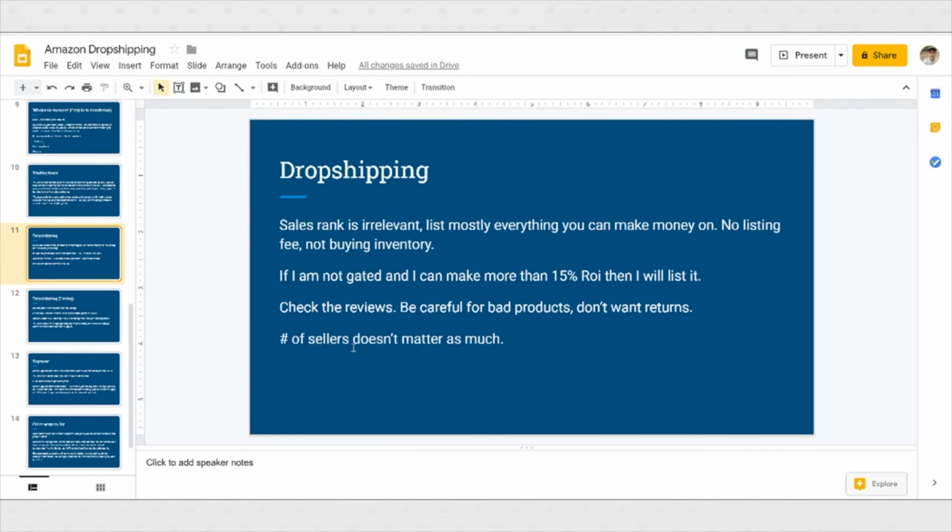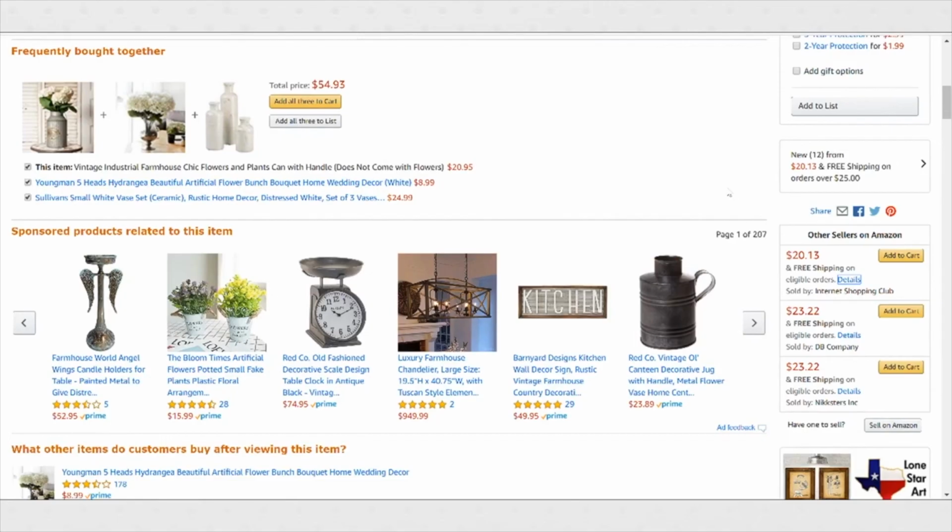You also want to look out for how many sellers are on it. It doesn't actually matter if Amazon is on it, or how many sellers, because we are drop shipping and we're not buying in bulk. The reason you want to see how many sellers are on the listing is if it has a lot fewer sellers, let's say only 1 or 2, you can undercut them and know that it's a good listing to get on. But if it has 20 sellers, it might not be worth it and you might not be able to get a sale.